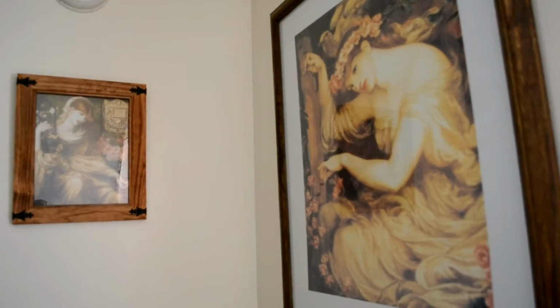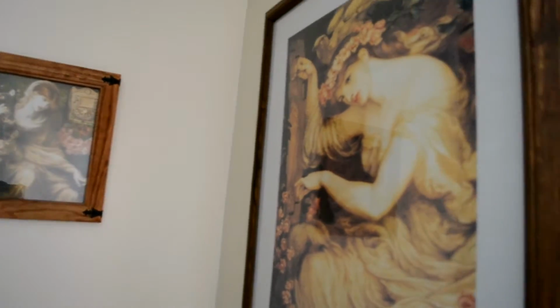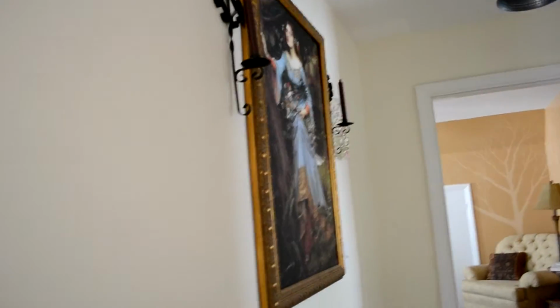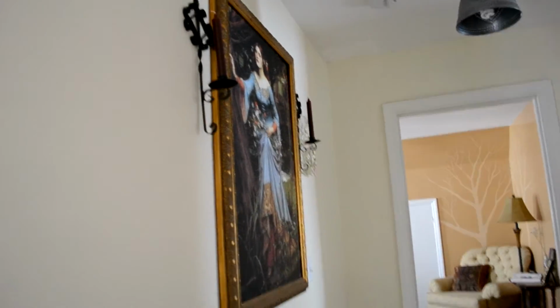Okay, there's the little step up. We've got a Rossetti corner here, what a shock. Alexa Wilding, pleased to meet you. Upstairs hallway we have my favorite Waterhouse of Ophelia.